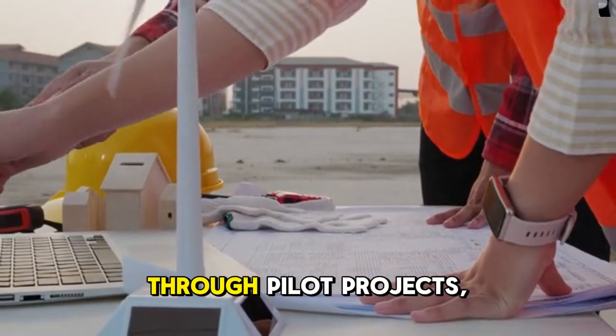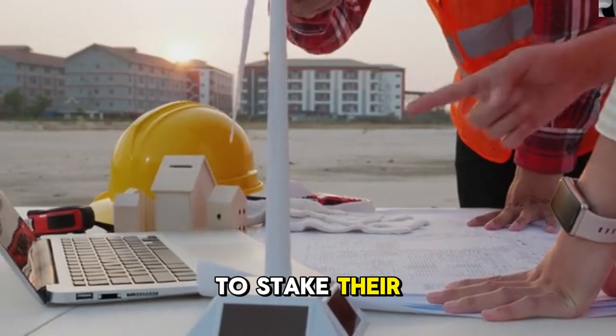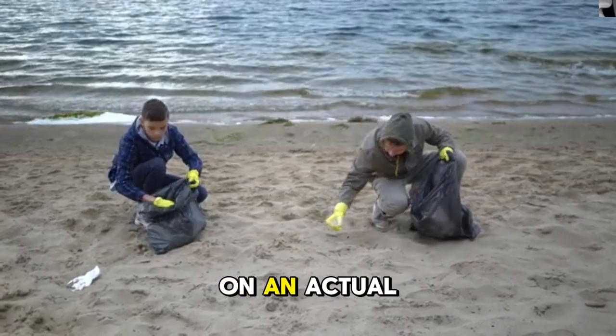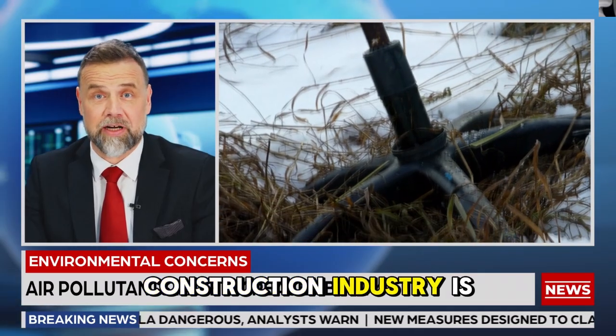It happens slowly through pilot projects, updated codes, and enough field data that engineers are willing to stake their license on something new. The Northwestern researchers themselves have said their next step is testing this outside the lab, on an actual beach. The science is settled. The plumbing of the construction industry is not.